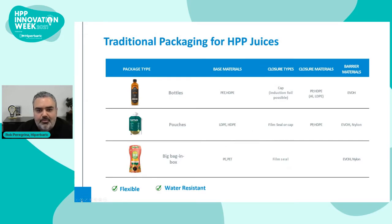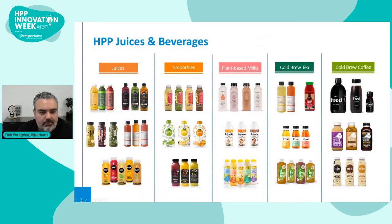The traditional packaging for HPP juices is basically bottles, pouches, doy pouches, and anything that is flexible can be put through HPP. But these are considered the most common examples of HPP products. So we have bottles and pouches of PET, HDPE, or LDPE, or PE. It could be film sealed, or it could be capped, or sealed by induction foil. The products need to have a characteristic of being flexible and water resistant so they can be put through our machines.